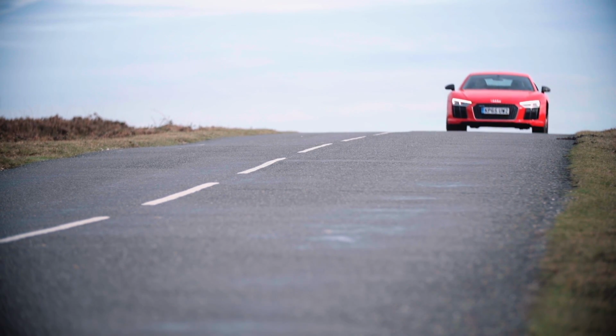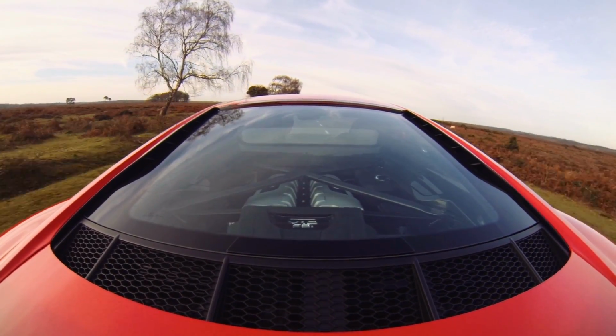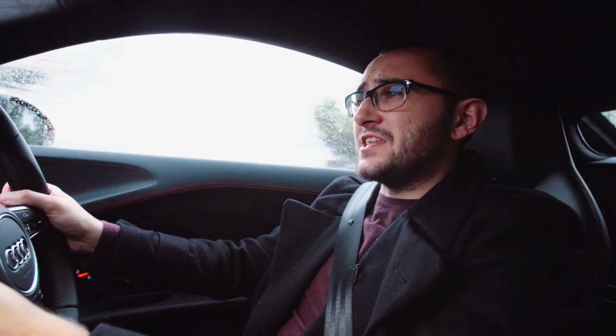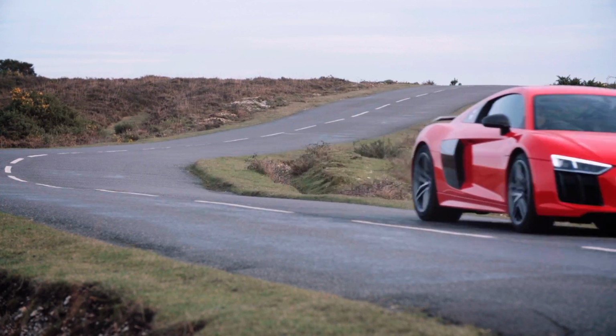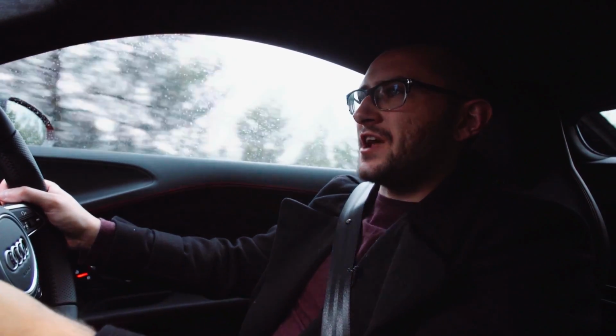The V10 in this R8 has a cylinder shut-off system, so when you're cruising only 5 cylinders are used. So that means, in theory, you can get a little over 30 mpg in this and do more than 200 miles an hour. That sounds quite good. I wish it actually worked that way. But still, this car has left me thinking, what's left for the naturally aspirated engine?